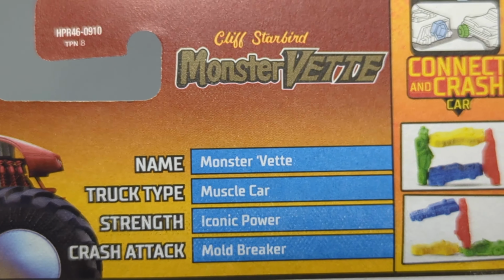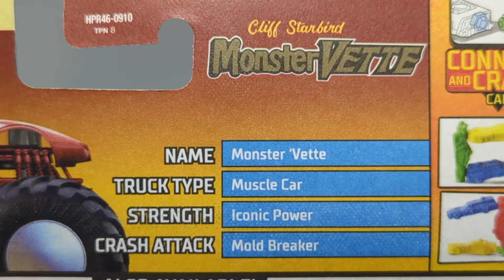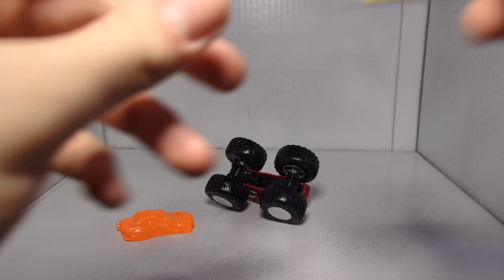So the name of the truck is Monster Vet. The truck type is muscle car. Strength is iconic power, and the crash attack is mold breaker. Breaks the mold indeed. I think the reason why this truck was so cool was because it was the first car. It was the first non-truck monster truck, I do believe, is why it's famous.